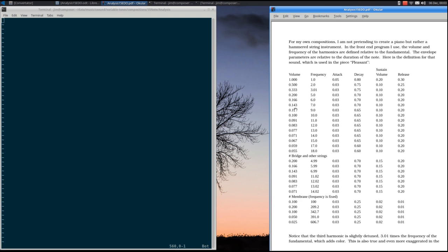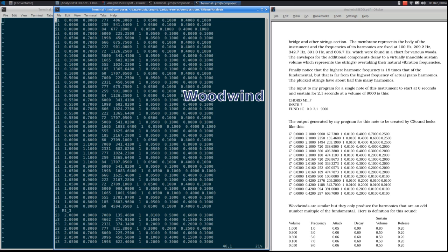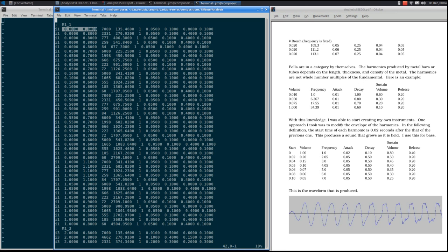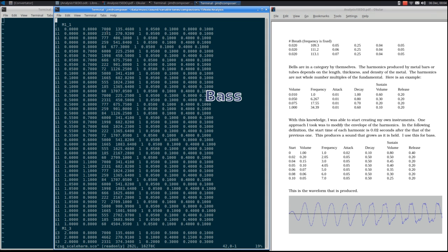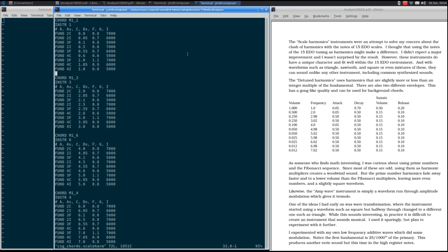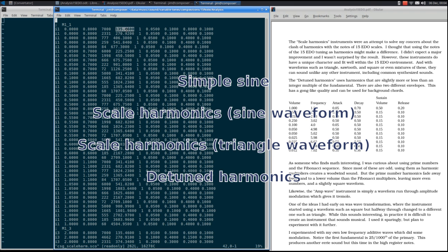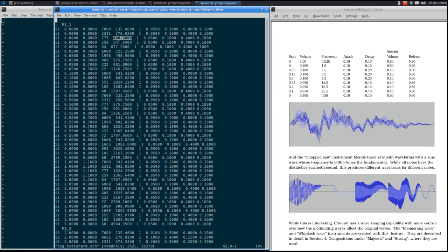I compose by defining chords for an instrument. Each note has a fundamental start, duration, and volume. My program creates the harmonics in a Csound score. The score files can get long, anywhere from 5 to 15 times as long as my chords file.